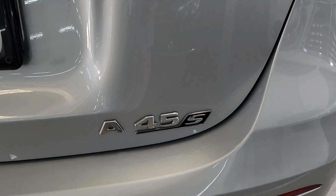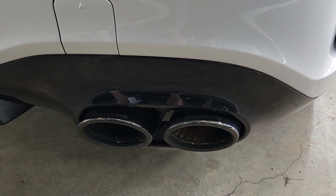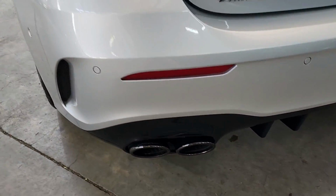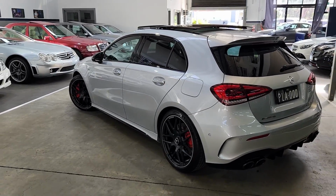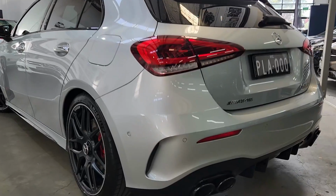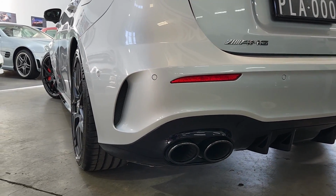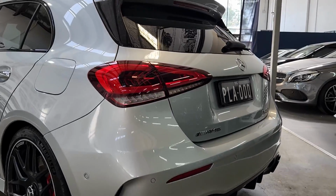AMG A45S, quad exhaust in that nice, sort of dark finish, AMG logos on them. Rear diffuser, very aggressive, but really, it just shows how performance orientated this car is. Let's have a look at it from this angle here. And as you can see, the wheels are perfectly matched to the pumped fenders. So it really is a nice package and just looks amazing.